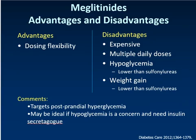So the advantage really comes down to dosing flexibility, but the disadvantages kind of outweigh the advantages. And for this reason, you don't really see this drug used that often. It's just sitting on the shelf. One, because it's expensive. Two, patients have to take multiple daily doses. If they are that busy, sometimes they forget.